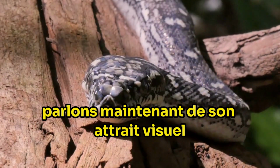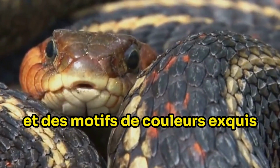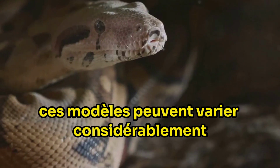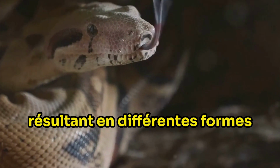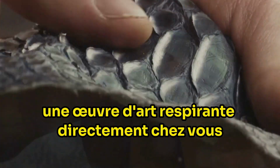Now, let's talk about its visual appeal. The royal snake is known for its diverse and exquisite color patterns. Its skin is typically dark with light or gold patterns. These patterns can vary greatly, resulting in different morphs. Some might say it's like having a living, breathing work of art right in your home.